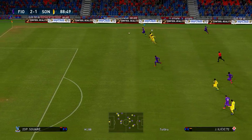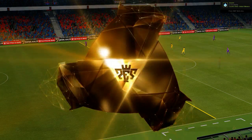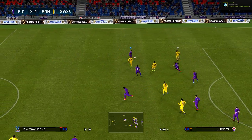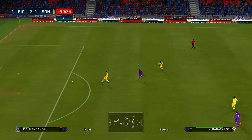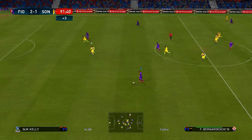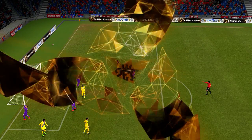Looks to slip it through. Josip Ilicic has it in a wide position, so what next? It's a long forward pass. Questions were asked, but he's given the answers. And now they can launch a counter. Oh, it's opened up nicely for him. Has a hit! Saved only by poor finishing.